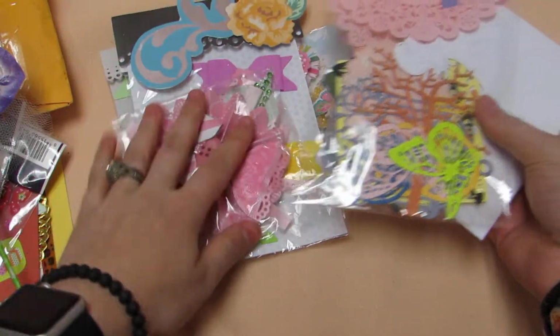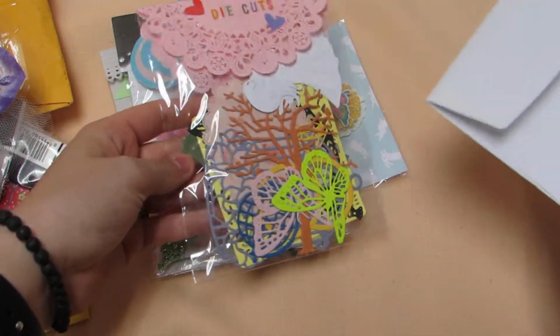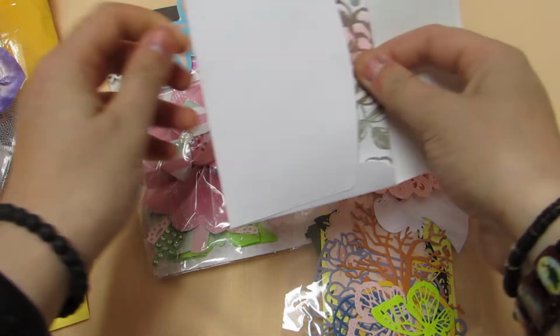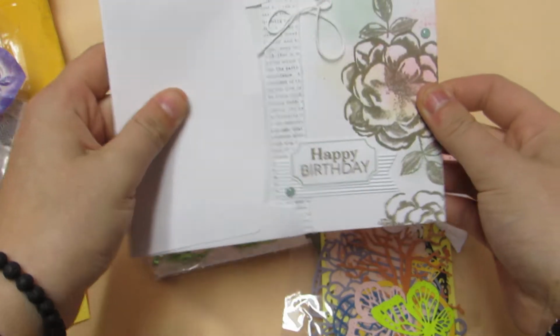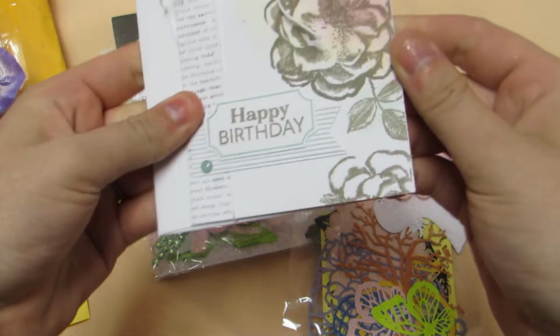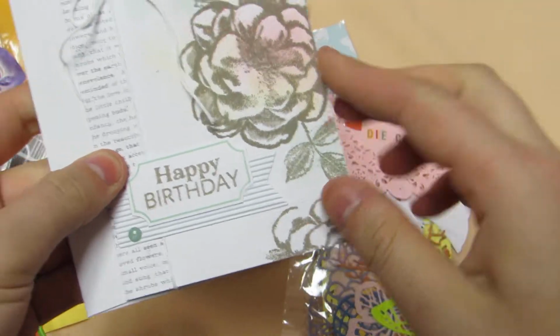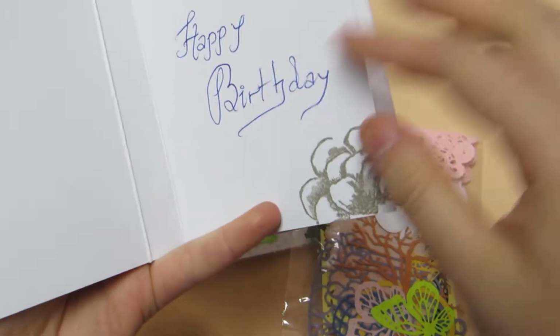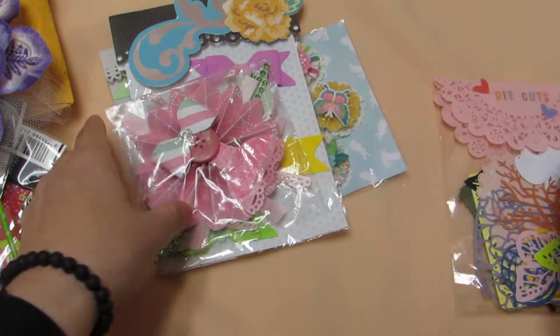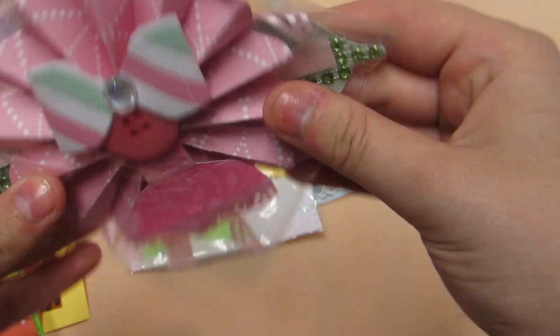Oh, wow. You made extra embellishments. Here's her die cuts, which we will go through. And then I guess this is her birthday card, right? Yeah, as an additional entry. Look how cute. Happy birthday. Look how pretty. Super sweet. Thank you.